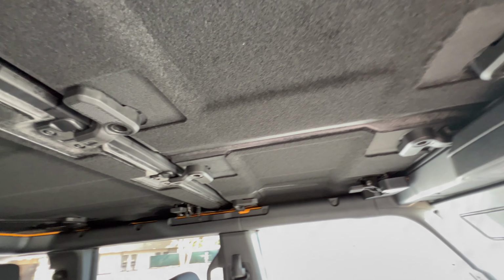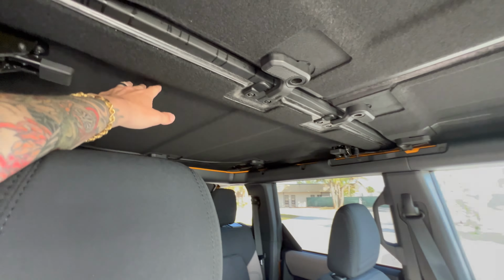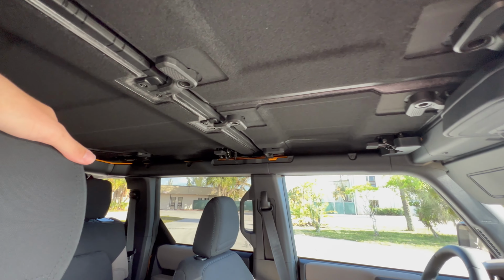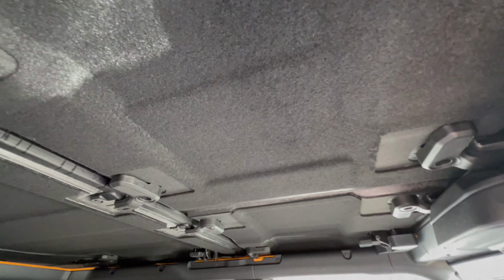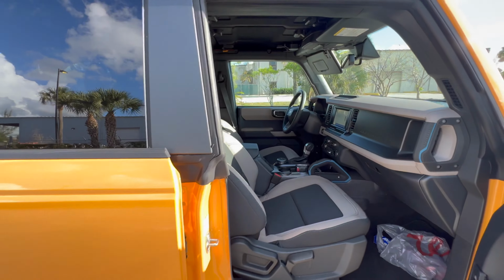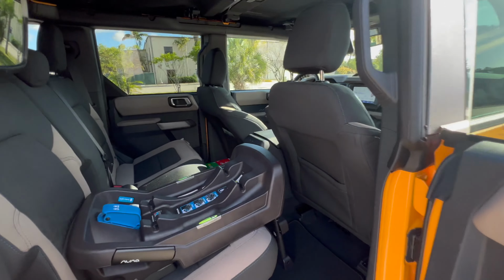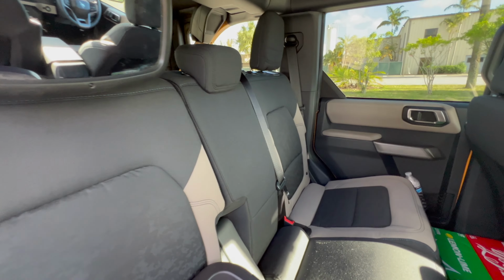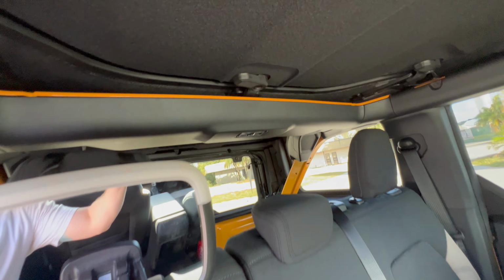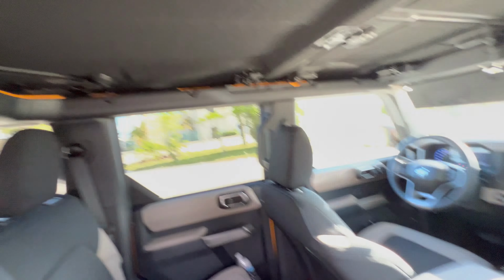Again, the roof is completely removable. So you got the 2 panels up here and then the 1 panel for the back, just like a Wrangler. We got the sound deadening material on this, so super cool. This thing is pretty high spec, like most Wildtraks are. Got the car seat back here for the baby. So yeah, got the roll bar in the back with speakers. So yeah, this thing is super cool.